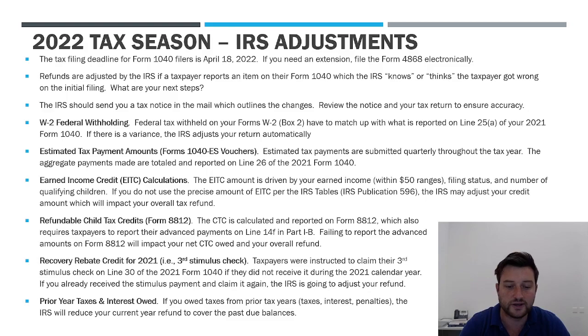The reason why is you don't get any confirmation immediately that the return was accepted, or the extension was accepted rather. If you paper file it, it's going to sit in a box somewhere for months before the IRS opens it. So get some more peace of mind by filing it electronically. You'll get a confirmation within 24 hours.